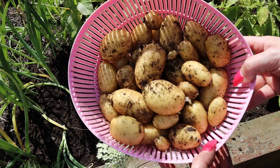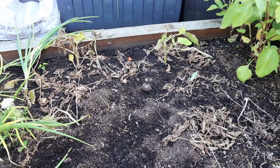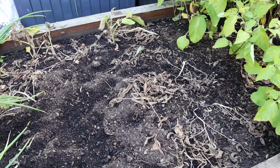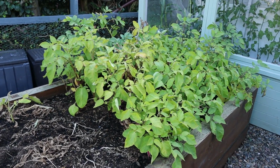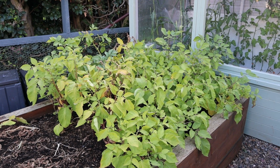I have dug out some of the shallot potatoes. You can see where the rest of the leaves have all died back. I still need to dig them out, but they'll be fine in the ground for the moment. And then we've got the rooster potatoes. They are starting to die back a little bit, but they're not quite ready yet.